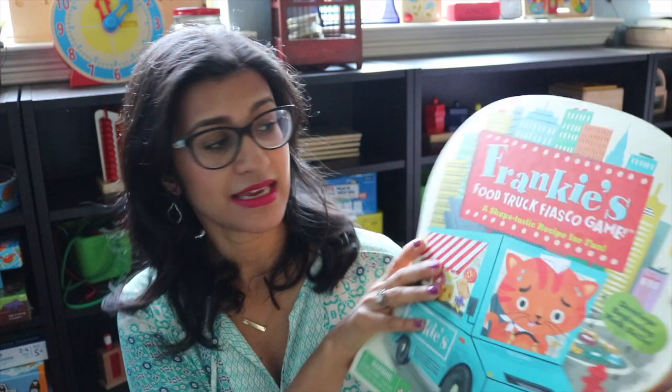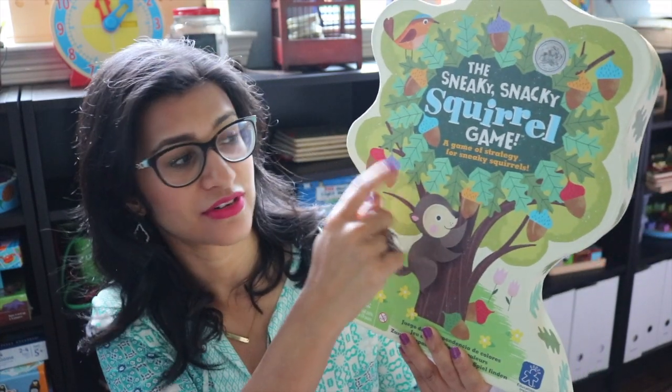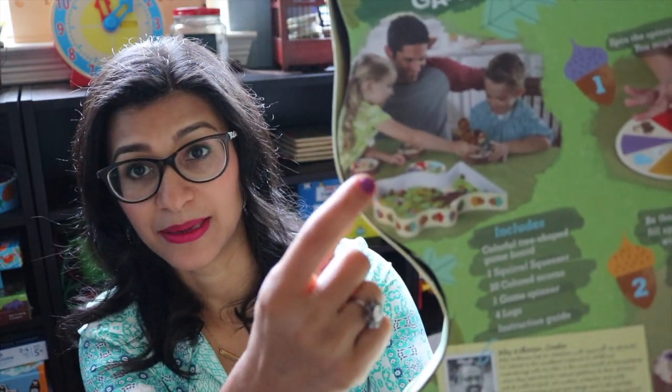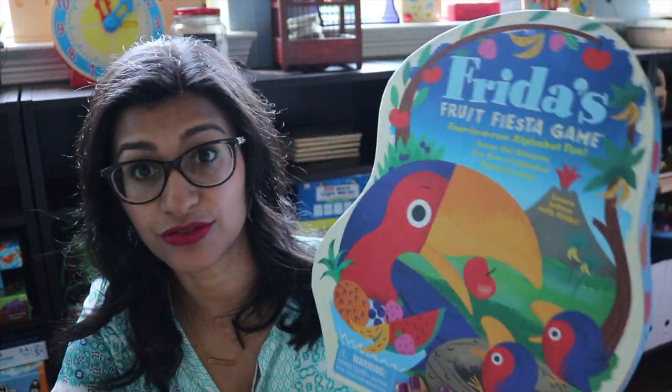So there's Franky's Food Truck Fiasco, which is about shapes. There's the Sneaky Snacky Squirrel game, which is perhaps a little bit more popular and is about colors. So you have to get the different color topped acorns to put into your little log slice. And there's also Frida's Fruit Fiesta game, which is basically letters.